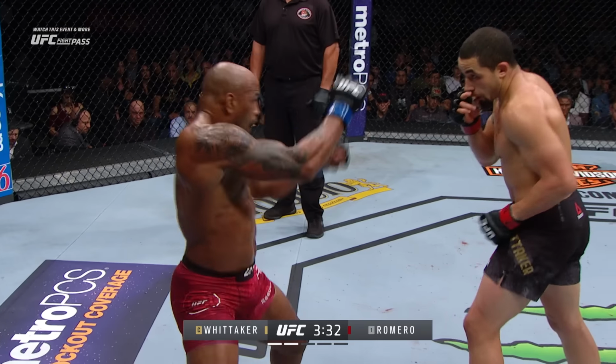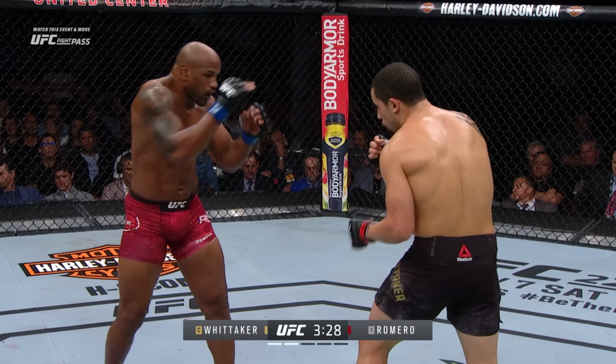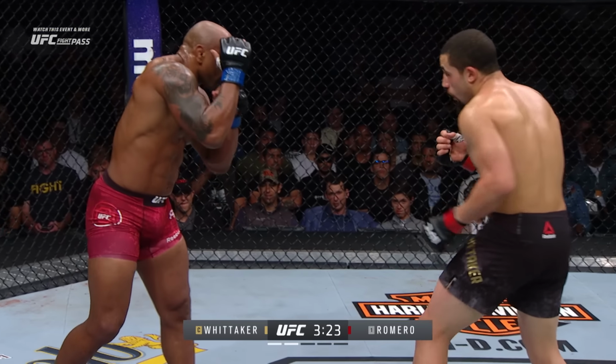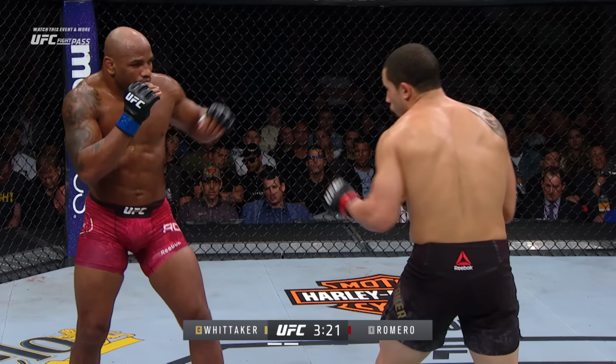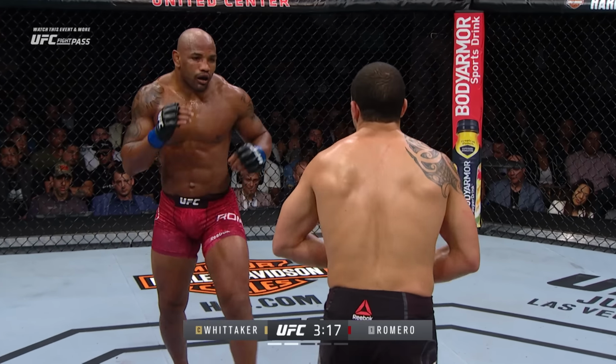Well, Whittaker certainly isn't sleeping on Romero, but he expected a different approach. You know, at this point in the first fight, he had already attempted 8 or 10 takedowns. Hasn't attempted a single one tonight. Yeah, he's fighting very strong.